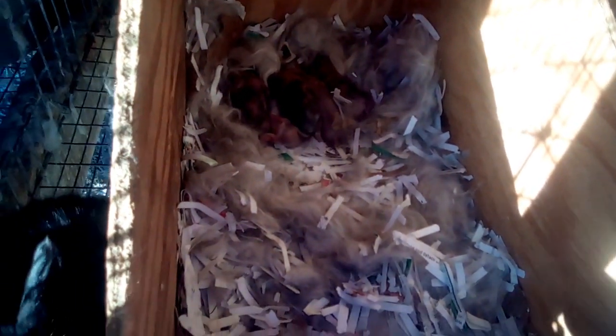But we are going to give Charity a chance to feed them. We're going to put her in the box with them so that she can have an opportunity to feed them. Her milk might not have come in yet, and that's okay. But if her milk has come in and she hasn't been able to feed them because the older babies are there, then I want to make sure when the older babies are out of here that she has a chance to feed them.